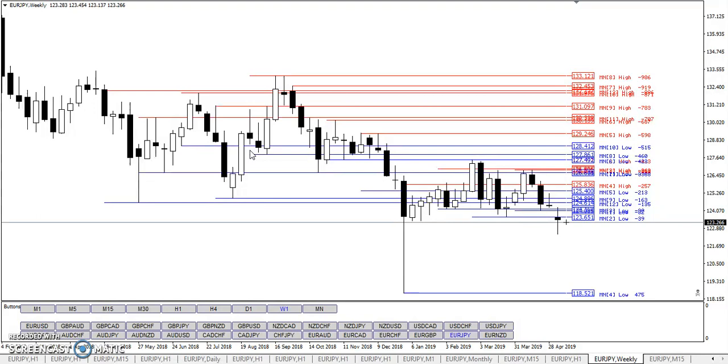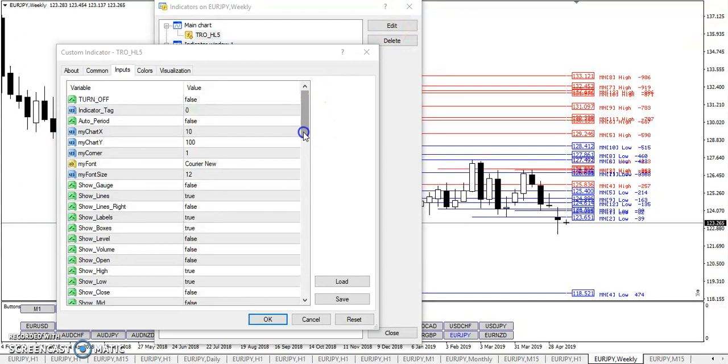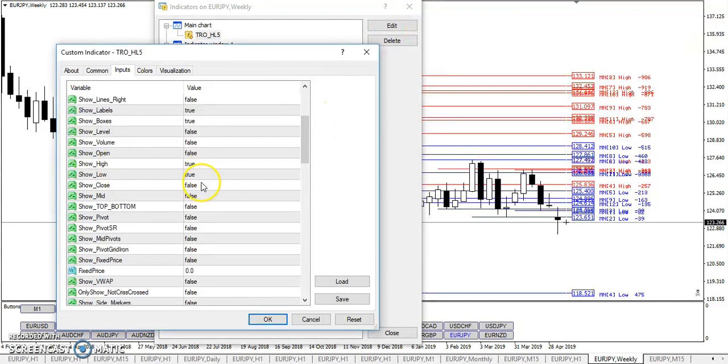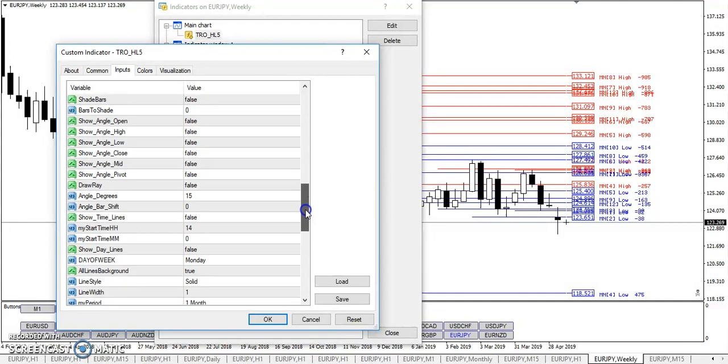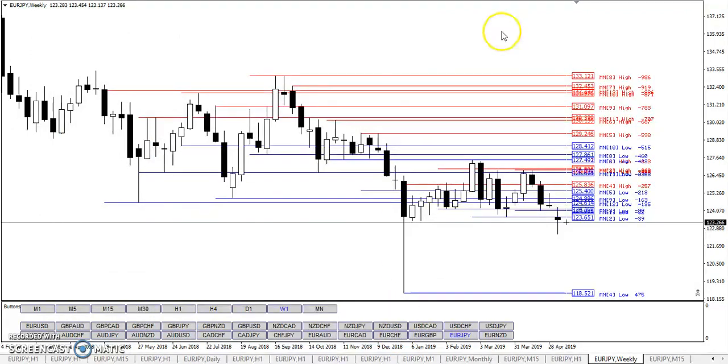So, of course, I liked him. But he mentioned the bank levels, and he said something about returning to monthly levels. So I thought, that's interesting. So what I did was, once again, using TROHL5, I came down here. Let's use the monthly period, 12 bars, shift once. So we've got the previous 12 months worth of monthly highs and lows.